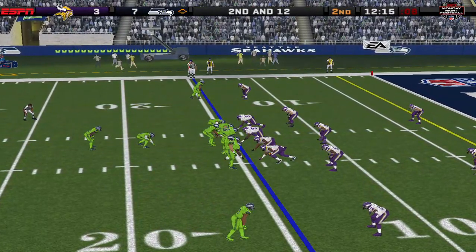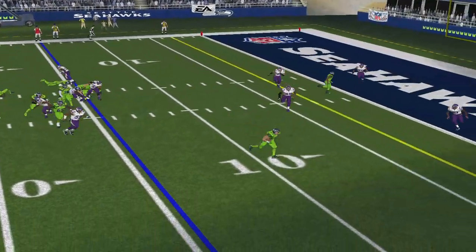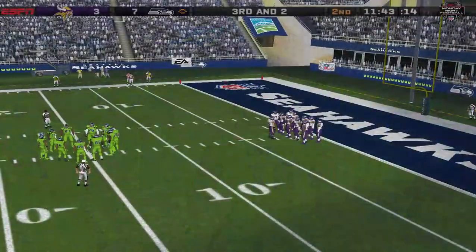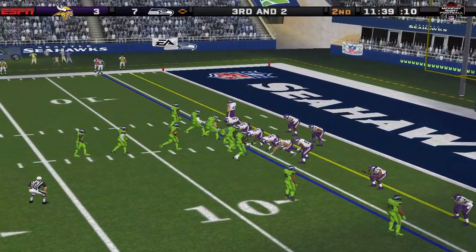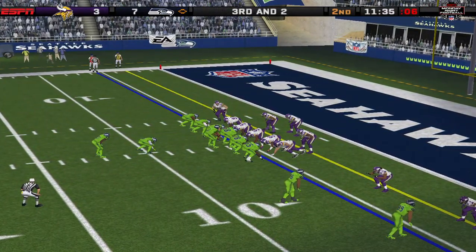Minnesota comes out in a 4-3. Fakes the handoff with the throw, and it's complete. Wilson did a good job finding his tight end on the play. It looked like the defense thought the running back had the ball coming through the hole. When you talk about selling a play fake, that's just the kind of thing they're talking about.